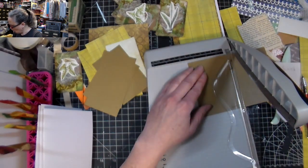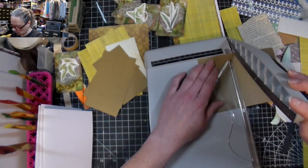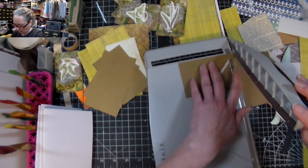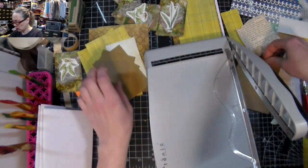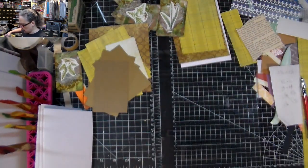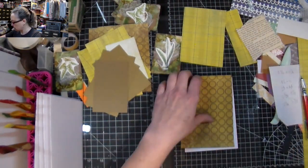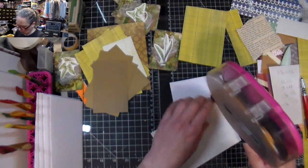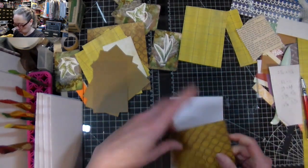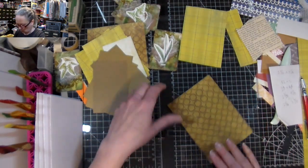So we need 2 3/4 by 4 1/4. So here, and this is going to be the last one. I can just keep it as it is. So now it's a question of assembling and hoping for the best. That all of this works out. And that my measurements were all good. So there.